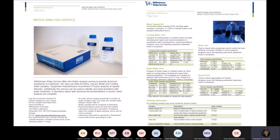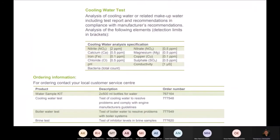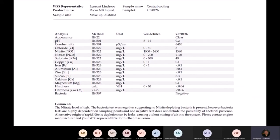So, for reference, we have actually got a laboratory within Wilhelmsen which covers all the tests they're asking for, and here's an example of what they say. Compared to other laboratories, which are generally just testing the water, because our laboratory is part of Wilhelmsen Chemicals, we can actually give the customer, like it says on the report, corrective actions or comments. This particular one had a very high bacteria contamination.